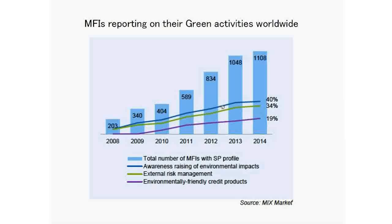The first one are institutions that declare that they are implementing some environmental awareness raising activities. The green one are institutions that declare to have some tools to measure the environmental risk of their clients. And the violet line here are institutions that declare to have some credit products that finance renewable energy and energy efficiency, or sustainable agriculture. All this kind of activity we can define as green. So the message from this slide is that interest in reporting is increasing.